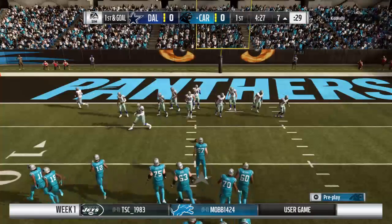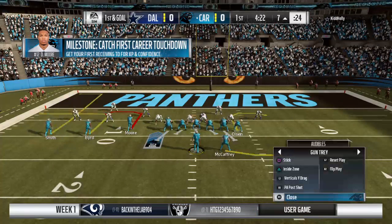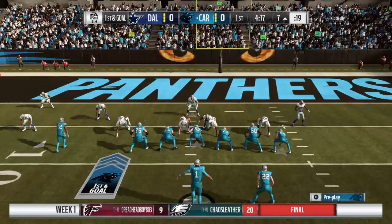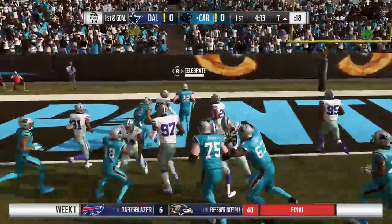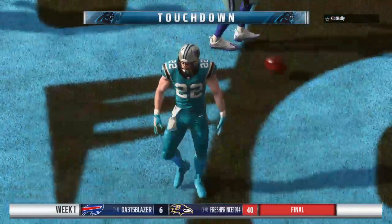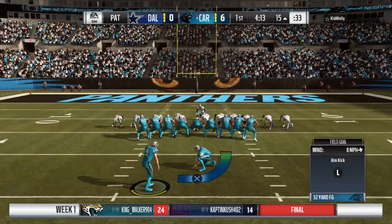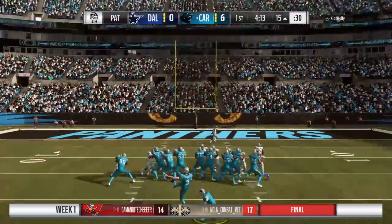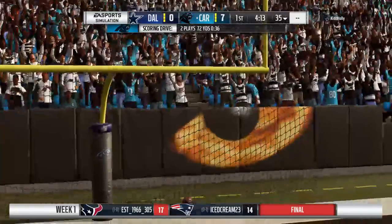The first red zone opportunity for the Panthers thus far. They've got it 1st and goal at the 7. They'll try to run with McCaffrey. And he'll take this into the end zone. Touchdown, Carolina. A great effort there, taking it in from 7 yards away. And the Panthers are going to take a first-quarter lead. Gano the extra point, and it's now a 7-0 game.